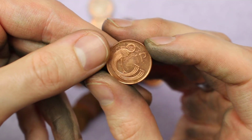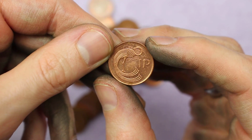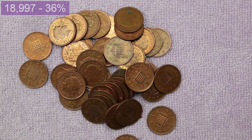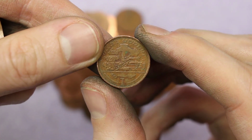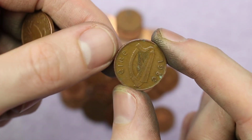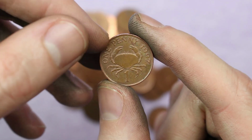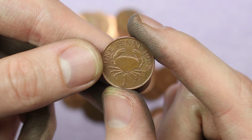We've only got 2 more bags left to go, then I'm going to wash my hands. We'll see what more we get in the second half of this bag. Bizarrely, we got exactly 44 again in the second half of the bag, with 3 oddities this time. So we've got this Isle of Man sort of workshop table. I forget what it's called now. Pretty cool. I like coins from the Isle of Man. Another Irish 1981 penny, and a Guernsey penny crab, which is pretty cool. But 2 bags left to go. So close to being done.